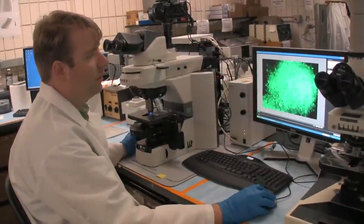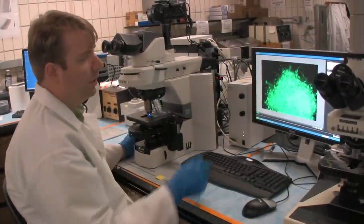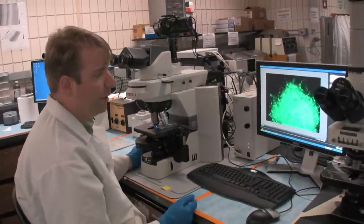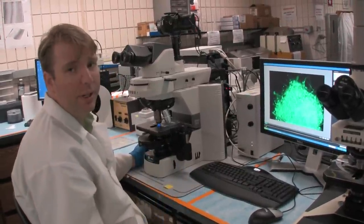Plenty of biofilm. Sometimes with treatment we'll get more biofilm, but biofilm is certainly just another approach to life that the Borrelia have.